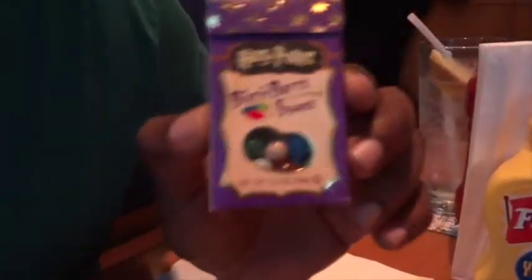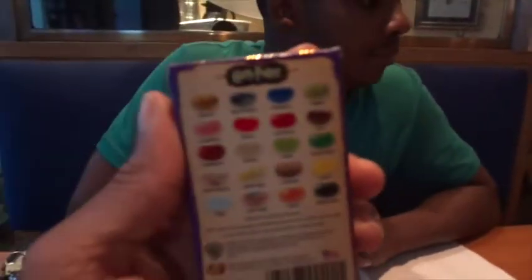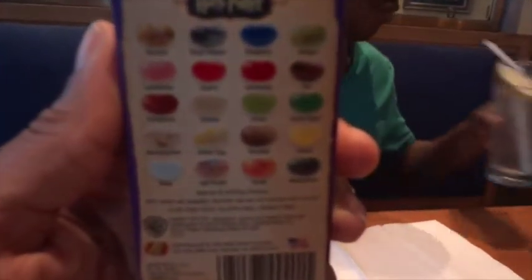Every flavor beans. All right. So what we got on the back here? I'm gonna do that. Oh, okay. Chris wanted to do that. So here, I'll give you guys a close up so you can see some of them. Okay, the camera's not focusing, but I'll tell you.